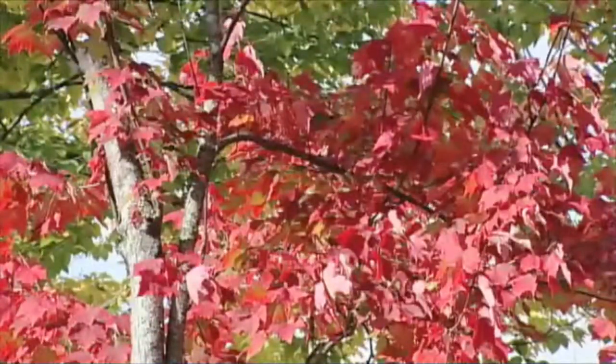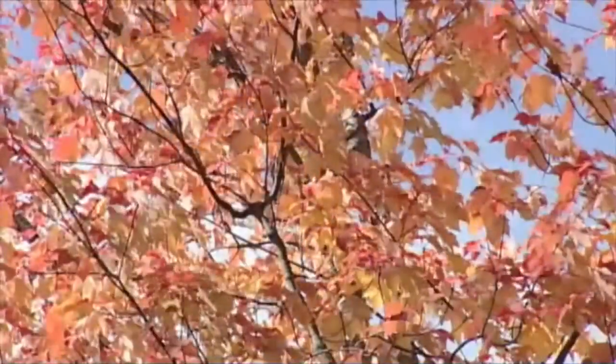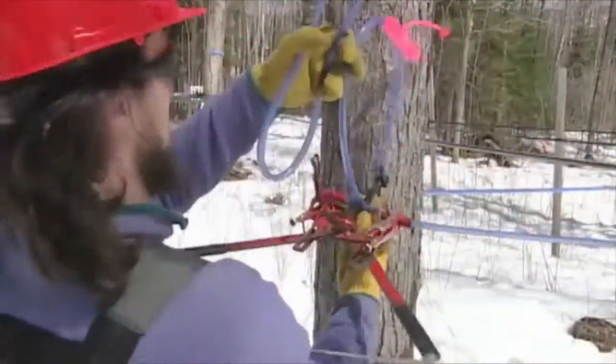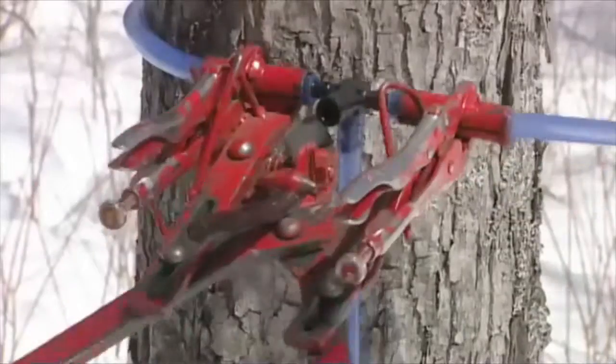Autumn is a time of exceptional beauty during which the maple grove's foliage emerges into rich yellow, red, and orange colors. The trees then enter their dormant period. It is in January and February that the tube system used for collecting the maple sap is checked and repaired for the last time before the sap begins to flow.